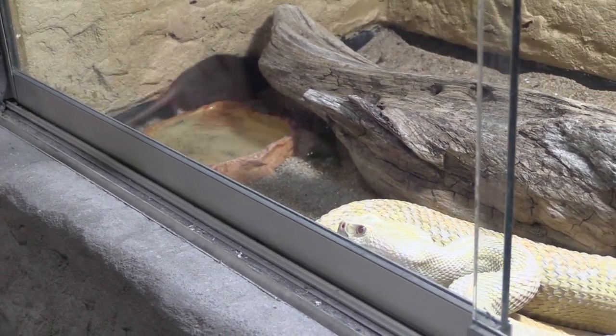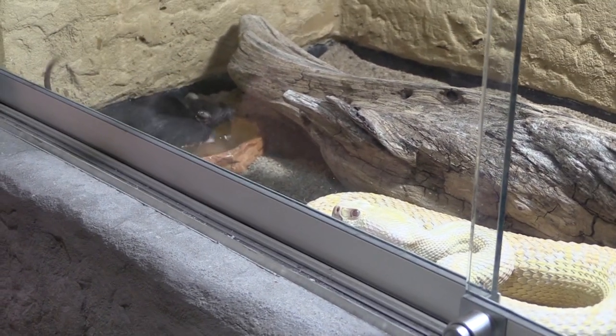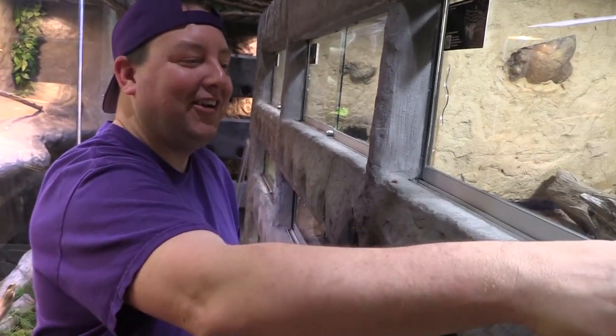And right there, you can definitely see signs of envenomation. We're going to come off of that. But if you look at how the head is tilting, that's pretty much instantaneous and losing body control. All right, let's move on to the next one.